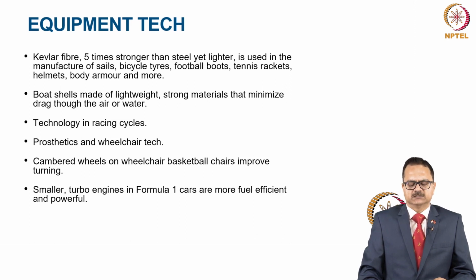Formula One cars are known for their technological advances, and now they have got smaller turbocharged engines from the earlier V12, V10, and V8 engines. Now they've come to small V6 turbocharged engines with hybrid technology. So the cars have become more fuel efficient and more powerful.